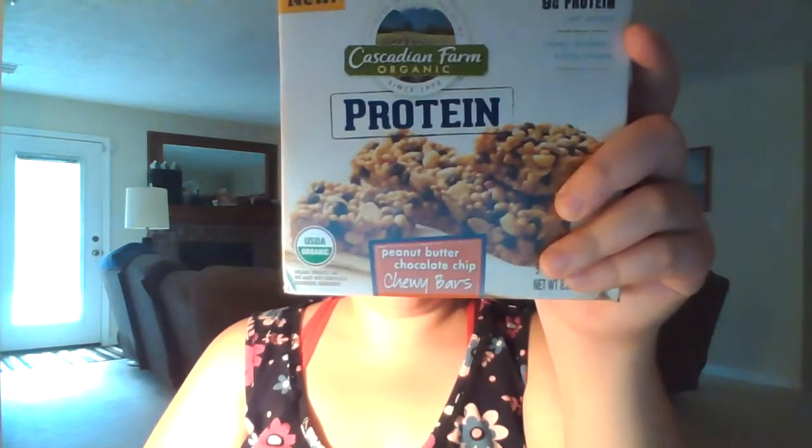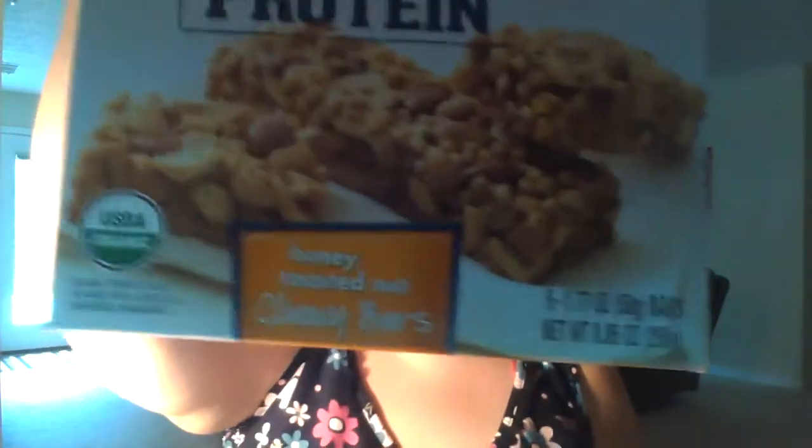They also have granola bars that are protein bars. They have 9 grams of protein per bar. They sent me the chocolate peanut butter chip cereal bars. Again, it's a good size bar. And they also sent me the honey roasted nut. I use these as meal replacers because there are 9 grams of protein in them. They're pretty good as meal replacers. They keep me full for a long time. Now, the bars are not all they sent me.